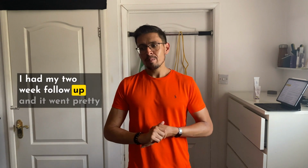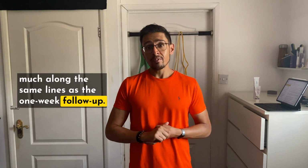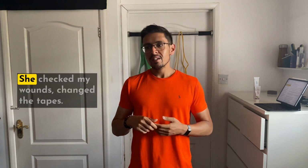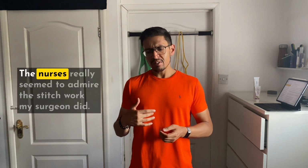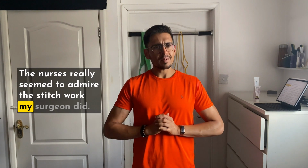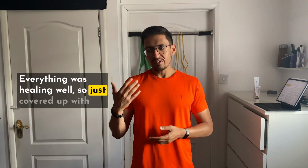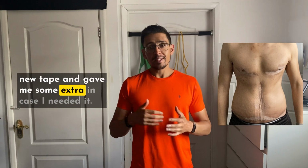I had my 2-week follow-up, and it went pretty much along the same lines as the 1-week follow-up. The nurse did a general check on my well-being and how I was finding recovery. She checked my wounds and changed the tapes. The nurses really seemed to admire the stitch work my surgeon did, so I guess that's a good sign. Wounds were all fine, everything was healing well, so they just covered up with new tape and gave me some extra in case I needed it.